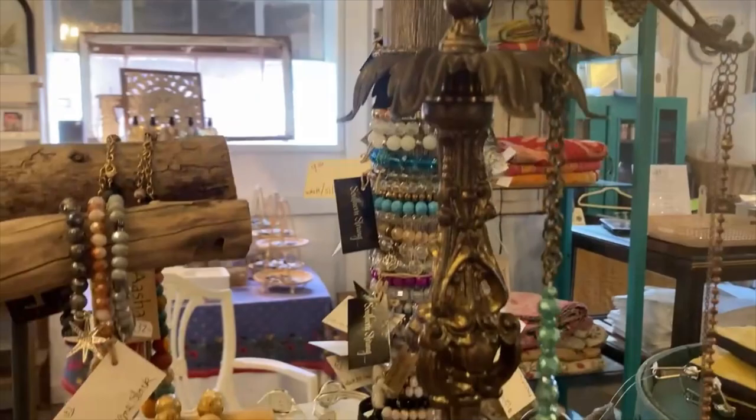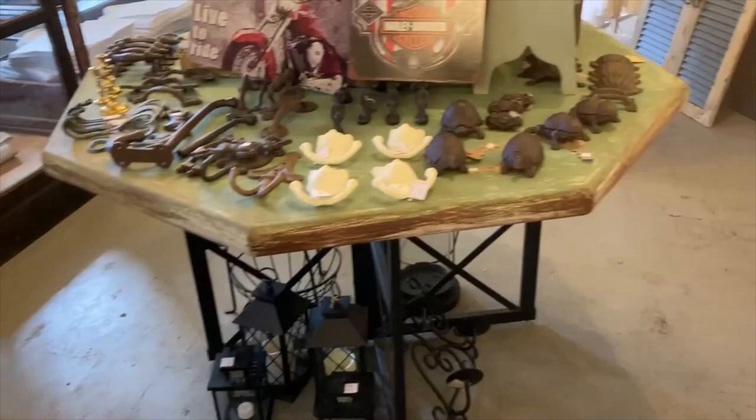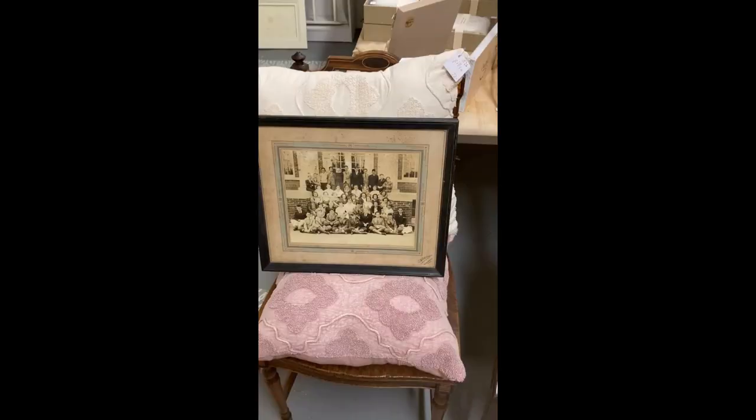The Nest is located at 506 Maple Street in Carrollton. You guys be sure to come out to Carrollton. There's lots of good restaurants here, lots to see and do, and lots of fun shops.